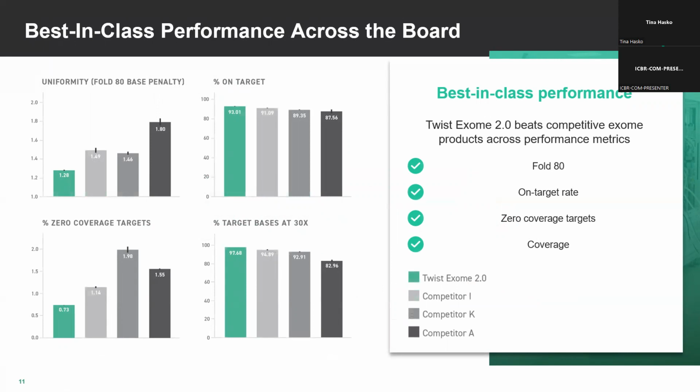We're sitting at 1.28 for our new exome 2.0 compared to all the other competitors, and we lead on percent on target, how many of your probes are actually landing where they should, and how many of your targets have zero reads from the run. And if you're looking for a specific depth of coverage, we still perform better than most other companies.